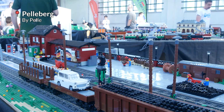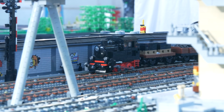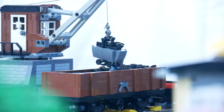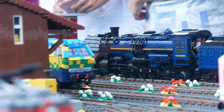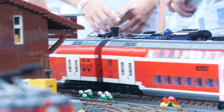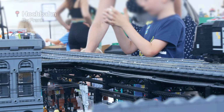Pelleberg is a much more modest station, deep in the countryside with only a few houses surrounding it. The ideal place for a rally stage. Back at Klein Altenburg, an open freight wagon is being loaded with coal through the motorized crane. Back on the main line, we follow the tracks west over the elevated line above the city.